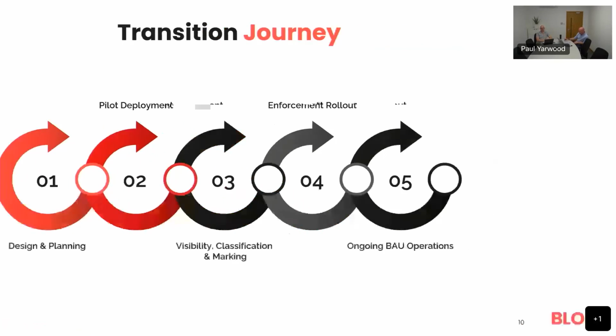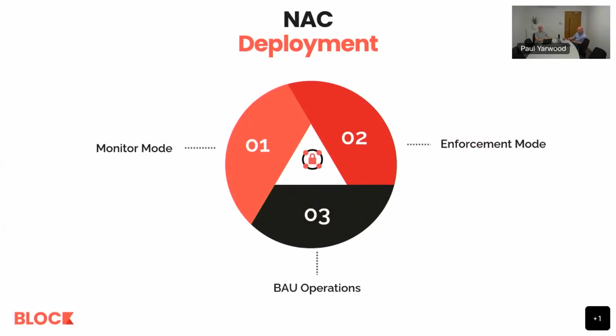So, if we look through, typically, like we said on the slide before, what we go through first is your NAC deployment. Now, you're going to see fairly quickly that the approach that you take to all of these different controls is not dissimilar. I think that's one of the things that we see quite a lot: customers get a little nervy, shall we say, because it seems like this sort of black box of magic and it just seems impossible to do. But really, what we go through is a simple two-stage deployment and then transition into BAU.